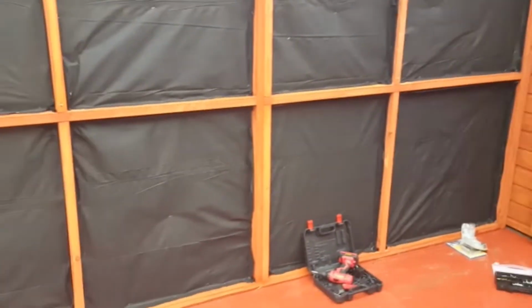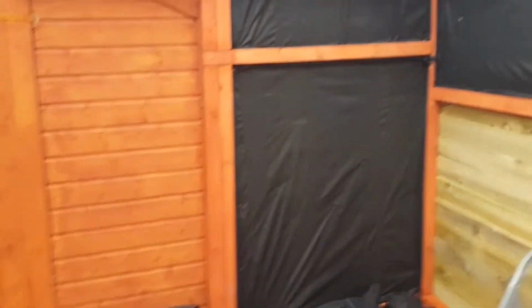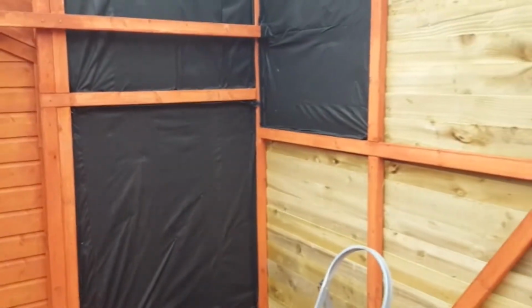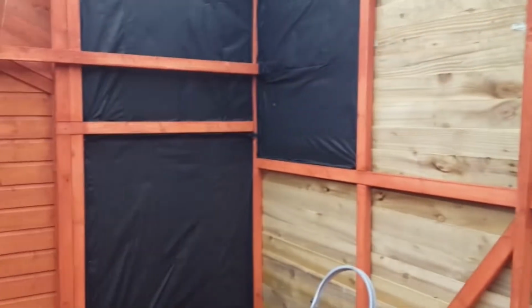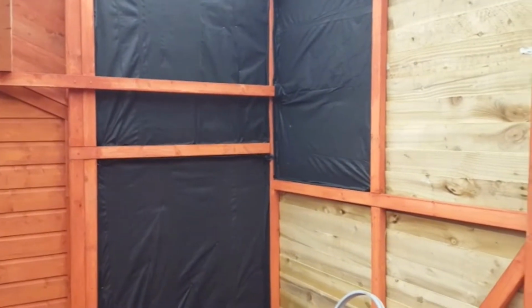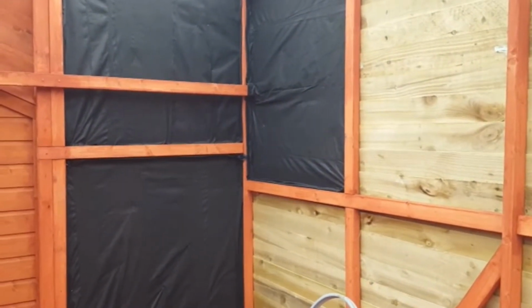You'll remember from a previous video that I lined the inside of the cladding just to give it a bit of draft proofing. So while I'm waiting for a supply of wood to come, I'm just doing the same with this rear side. Just keeping me busy while I'm waiting for my wood.